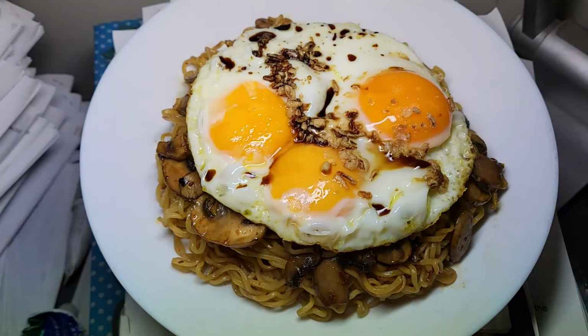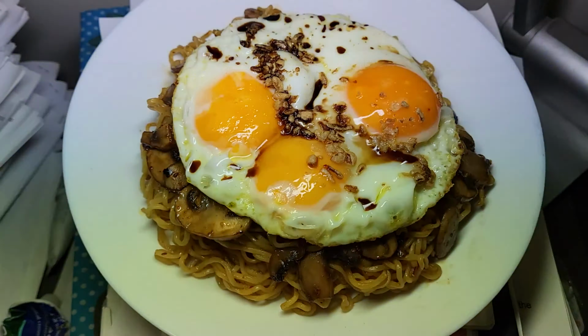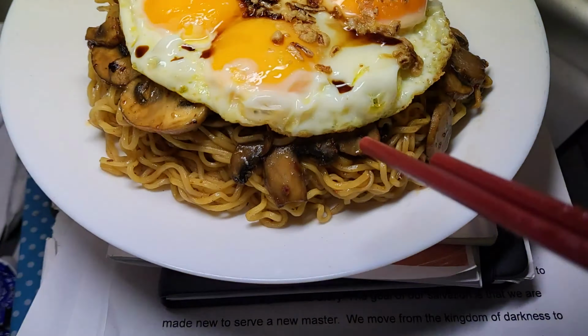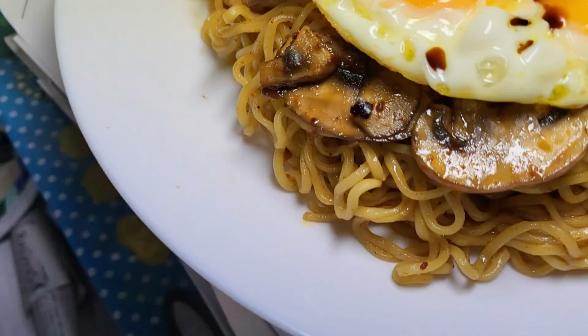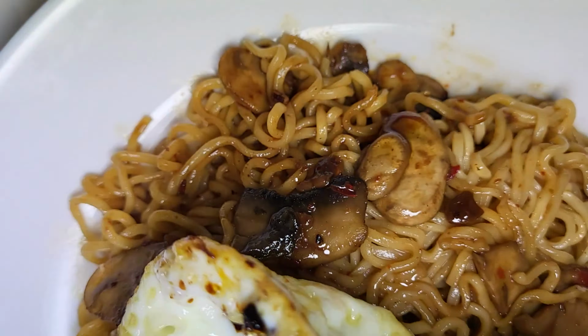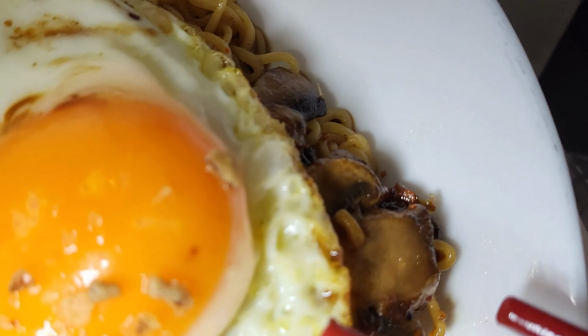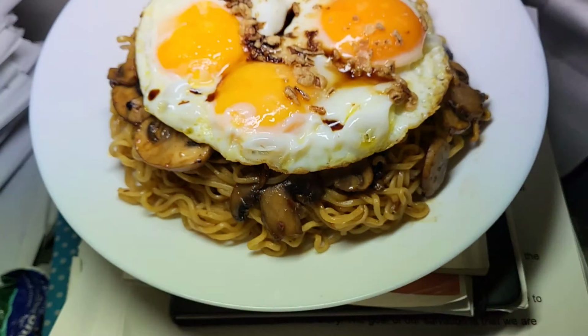Without further ado, this is my mushroom and eggs mee goreng. For the mushroom, it's spread under the eggs. As you can see, some of them are under the noodles as well. Under the egg. Yeah, there you go.